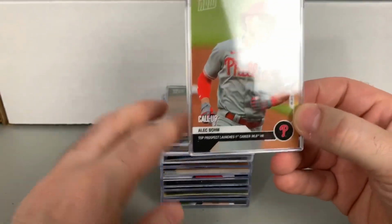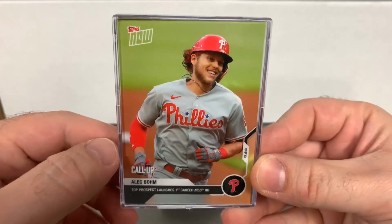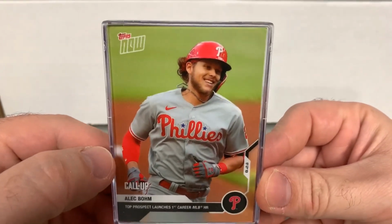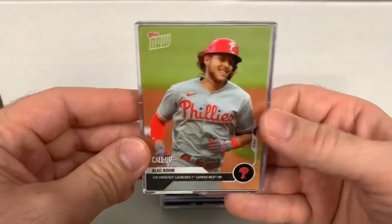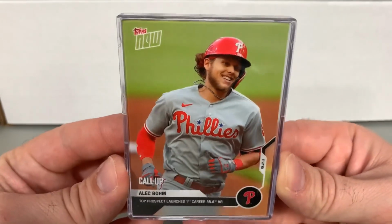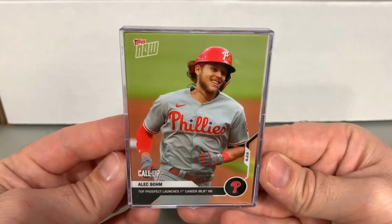And now I have a bunch of Topps Now cards that came in. So Alec Bohm, happy to add the Alec Bohm call-up card. Top prospect launches first MLB home run. So I always pick up at least one of each Topps Now Phillies card. Toss them in my Phillies team set binder.